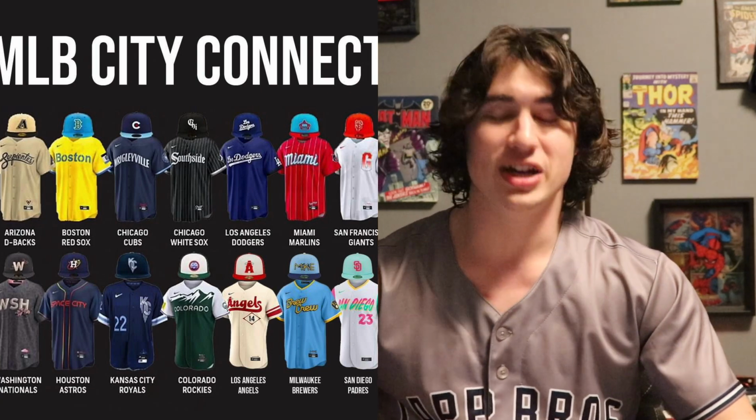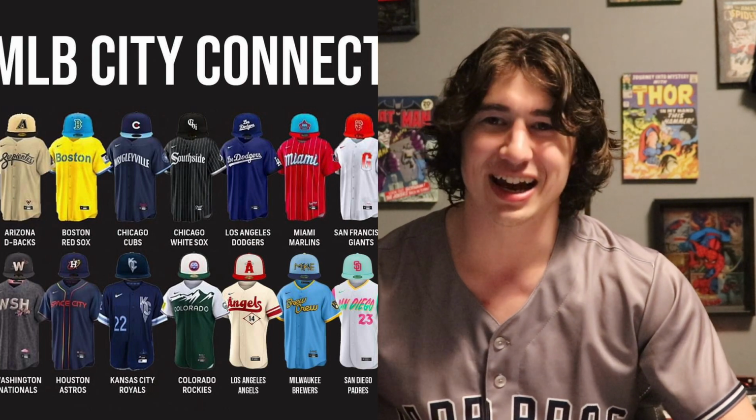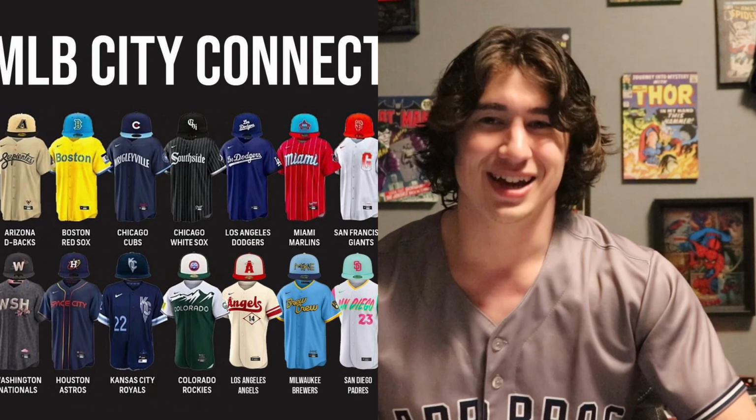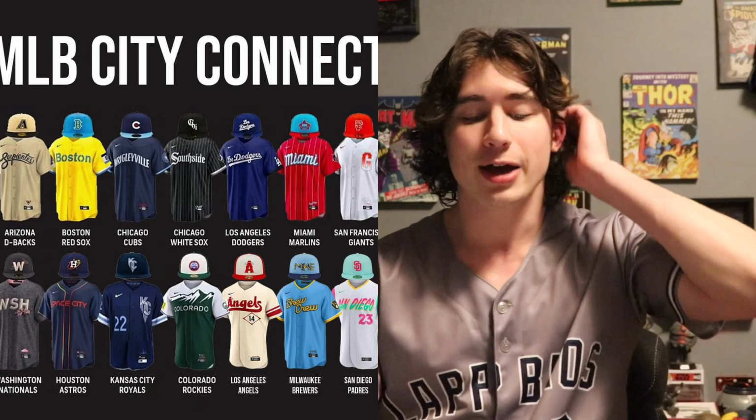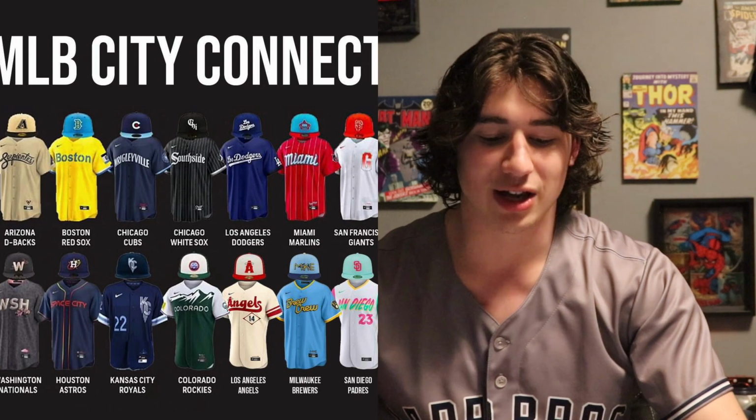Kansas City Royals have another navy blue jersey. There's a lot of navy blue. For City Connect, they're supposed to be crazy and wild, and navy blue is a little boring to me, not gonna lie. But this one's solid. I like the contrast with the light blue.